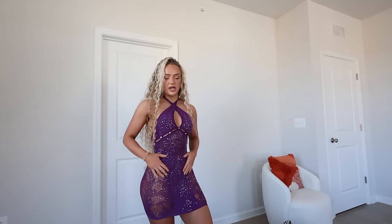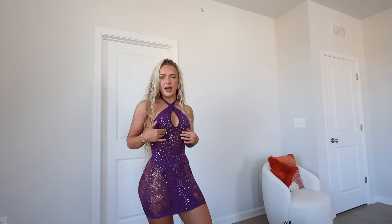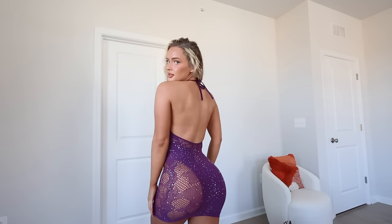No Temptations mini dress in this purple color with rhinestones. It is sheer, especially down here. It's a very stretchy dress, one size. Very similar to the bodysuit I have and the jumpsuit. So this is the back, perfect for going out, especially if you're going out in a bigger city. I don't think I would wear this out where I live. If I were going to Miami, New York, LA, this is definitely something you wear to a rave.